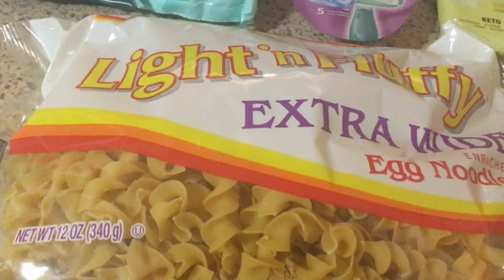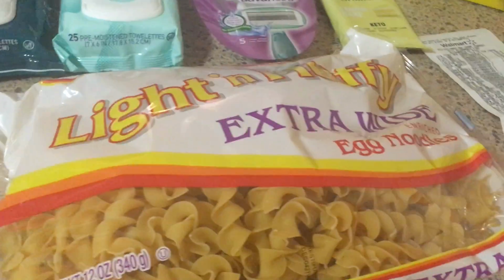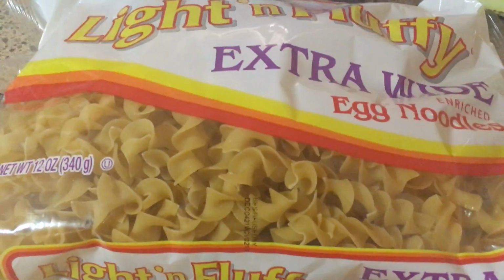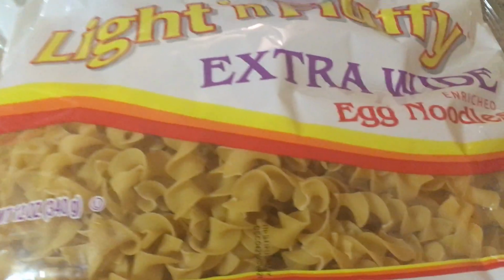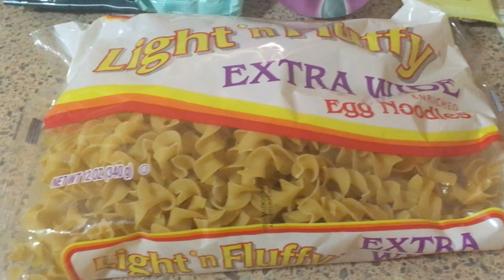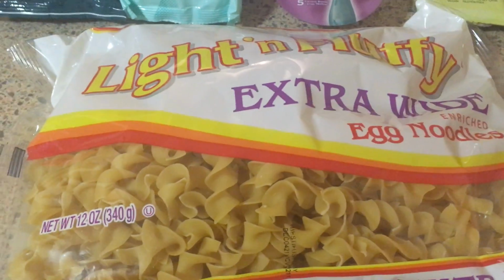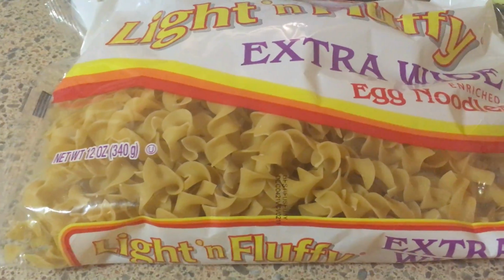I did get a couple of food items. Some of them are refrigerated, so I'm not going to pull those out of my fridge. I may talk about them briefly. I love egg noodles, and there was actually an Ibotta rebate, 50 cents back on these light and fluffy egg noodles, any size. So they were $1.78 at my store. I get 50 cents back. I pay $1.28 for those.